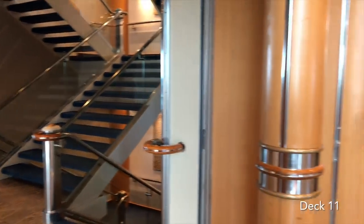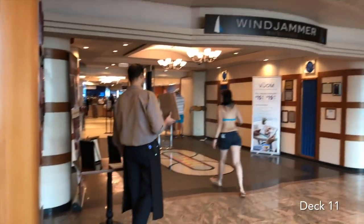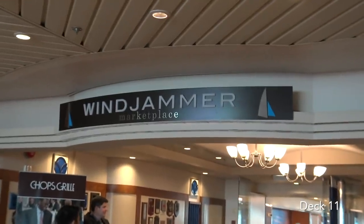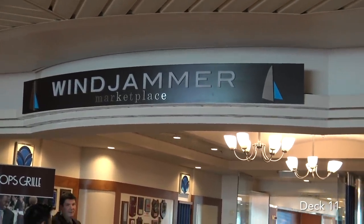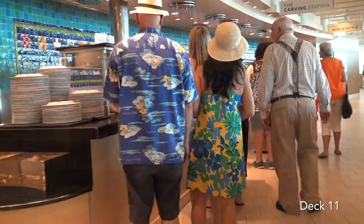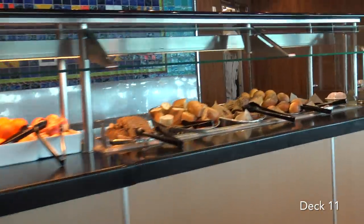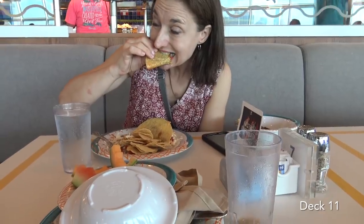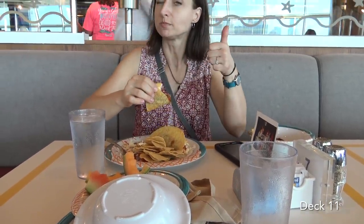Just on the other side of the stairway from Giovanni's Table is the main Windjammer marketplace. This is the main kind of buffet style marketplace where you can have breakfast, lunch, even dinner if you like, buffet style. Tons of stuff to eat in here, soups, meat, salads, desserts. They have an omelet station at breakfast. Pretty much anything you want to eat in here.